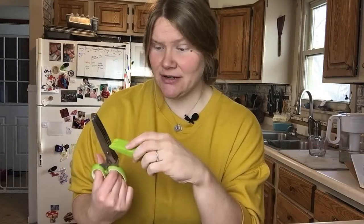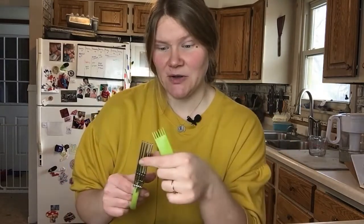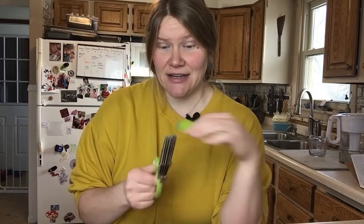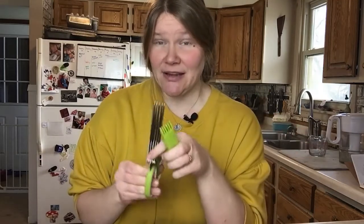And then also the cover has these little grabbers in here. Especially when you're doing fresh herbs, they get kind of jammed in between the blades, and you just take this and slide it through and it pulls all the fresh herbs out. So again, not super expensive, but really handy to have in your kitchen.